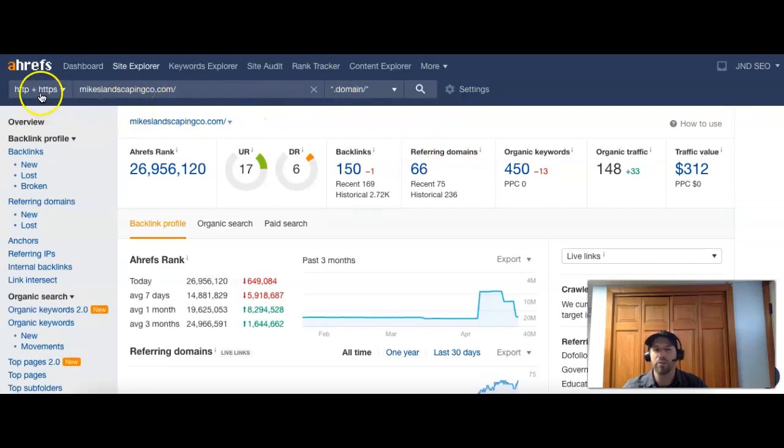So I'm going to take your site here, mikeslandscapingco.com, and I'm going to throw it into a site we use called Ahrefs. And what Ahrefs does is it allows me to kind of look and see what's going on your website. So if you think of the internet as a popularity contest, the more people that vote for you, the stronger your site will be and the more attention and traffic you'll get and visitors. So right now you guys have 66 other websites or referring domains sending you back over 150 links. Looks like you did lose one link recently.